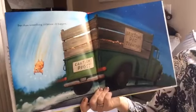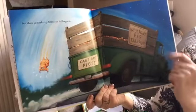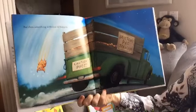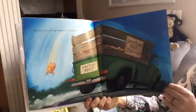Sign says, "Caution pigs. Molson's pig transport." Do you think the truck hit a bump? Or do you think it has a flat tire and threw a little piglet off?